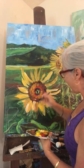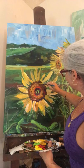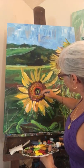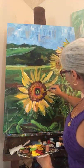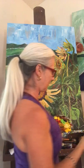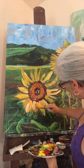I am known for my sunflowers, so they're one of my signature pieces. Of course, I paint other things as well, but I do like painting sunflowers. This one I was inspired by a friend who walks her dog at the Biltmore Estate, and she took a photograph like this one. So that's what inspired me.